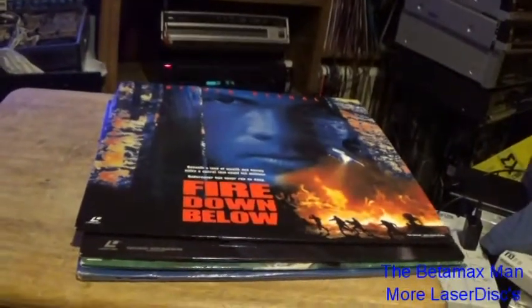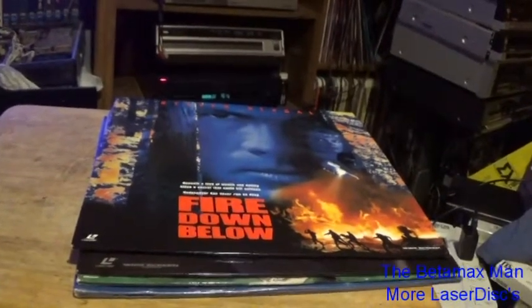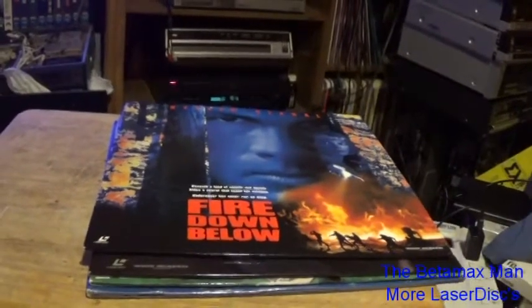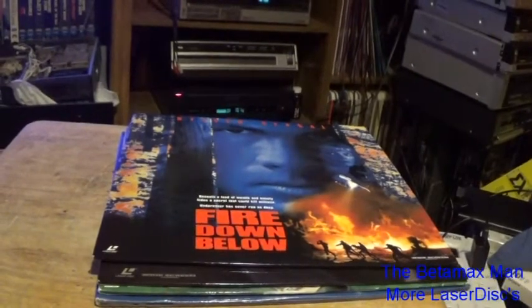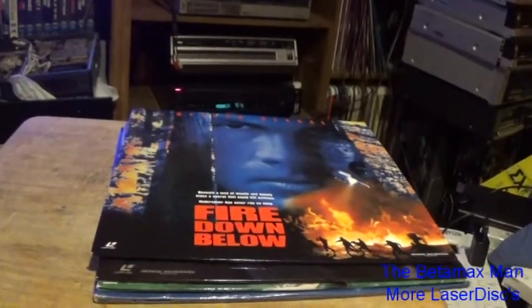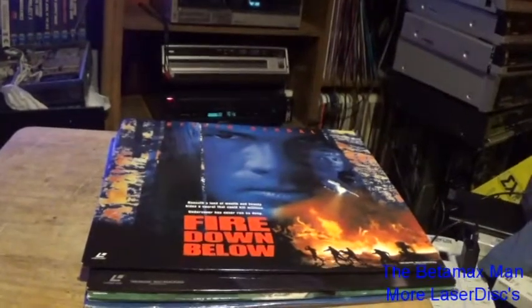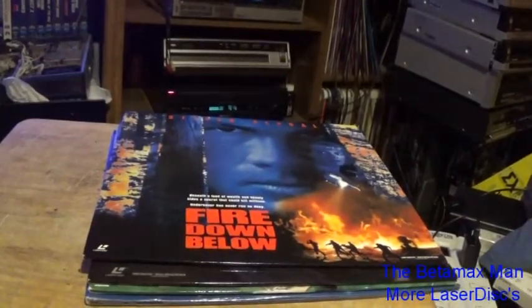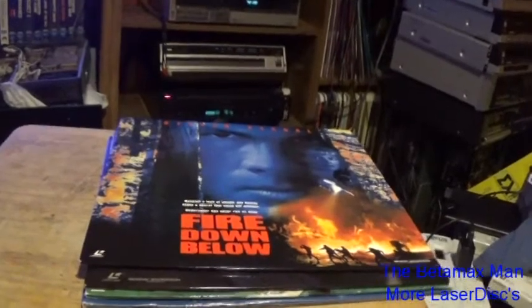So I had 2 sealed discs and 2 used ones. Now, Under Siege 2 was sealed, but I unwrapped it so that I could watch it while I was eating dinner, because I had just gotten off work a couple hours ago. I decided, nope, I wanted to open it and watch it while I was eating something, and after dinner I decided, okay, I'll make a video and show you some of the recent ones.